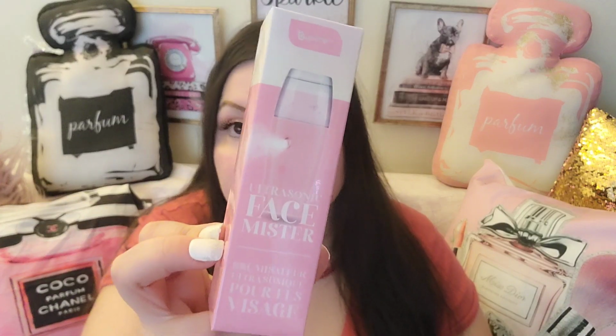Oh, it has a USB charger cable, so you do not need to buy batteries. All you have to do is charge this. And I actually purchased it in pink, so that's so cool. I think they had other colors.